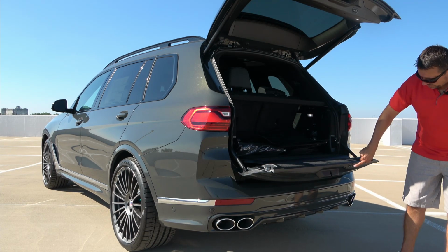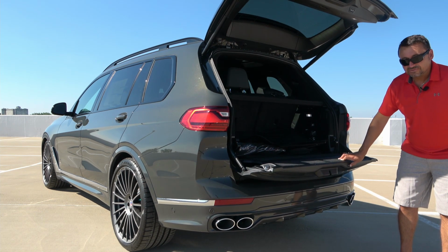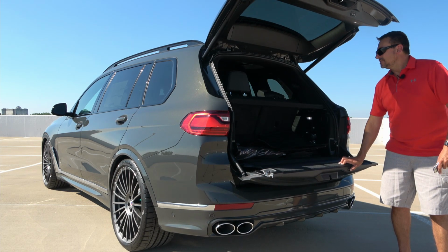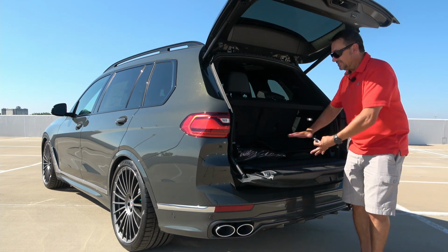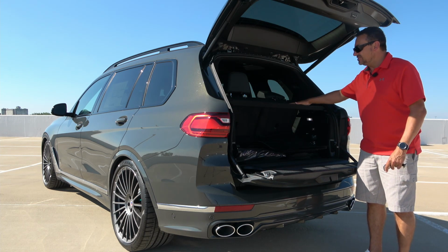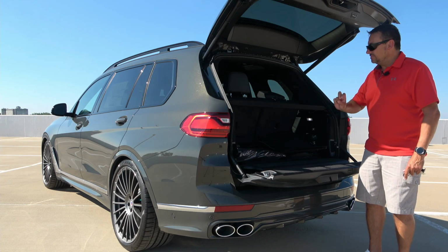but if this is too hard for you to get stuff inside of it, don't worry, there's a little button right here that's going to lower this car. Now it's going down. Look at this, it's going down. Okay, and now it's a lot easier to load stuff up. Now there's not a whole lot of room behind this third row seat, but you can fold them down really easy. Let me show you this.